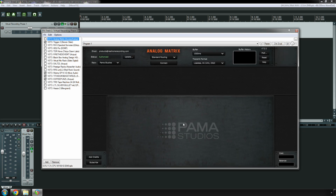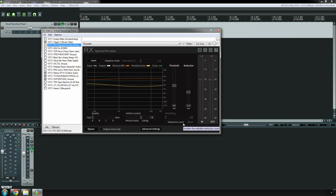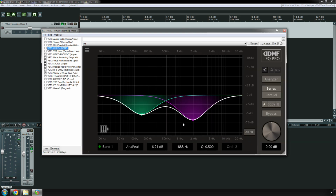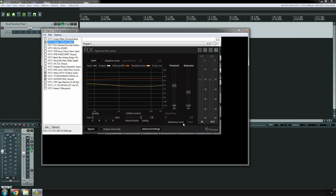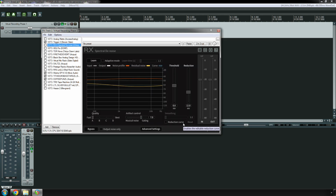So obviously Access Analog is a different thing altogether. But we have essentially what we're trying to change the microphone to, as if this is how things were recorded. So a clean EQ is equal to a microphone that maybe had a better pickup pattern or that was placed better, you know? And the way you do that, I like to do just cuts with clean EQs. Less noise from whatever equipment was recorded.